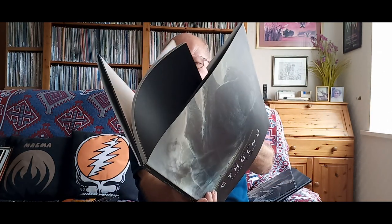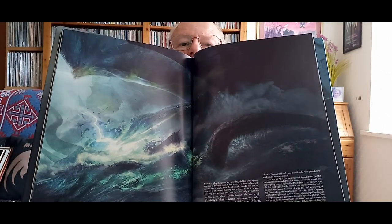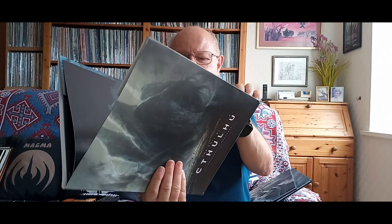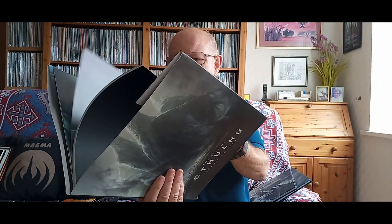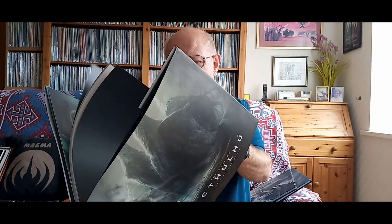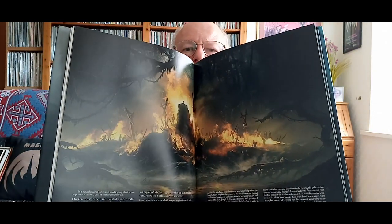Show you what the wonderful artwork in here. This won't come across as well on the screen, I'm afraid, but, like I say, you get the full story with these wonderful illustrations, and because it's this oversized format, they look so beautiful. I would highly recommend these.